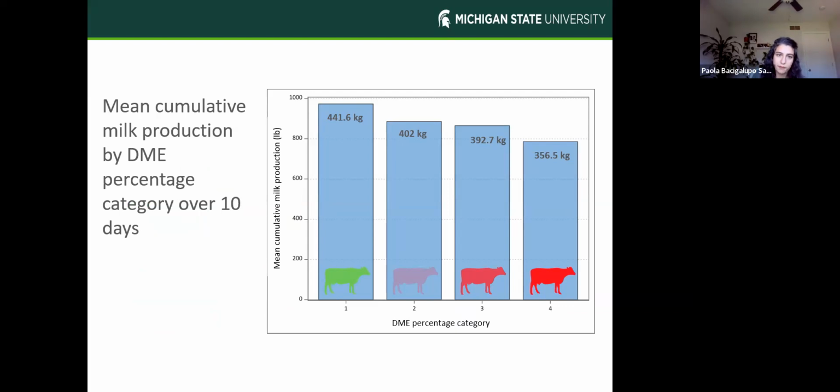When I compare the average milk productions for these 4 groups of cows, so average milk production for cows that had, here on the left, 0 to 25% of their milkings with delayed milk ejection. For all the cows in that group, their average cumulative yield over 10 days was 444 kilograms, versus the group of cows that had 75 to 100% of their milkings with delayed milk ejection.